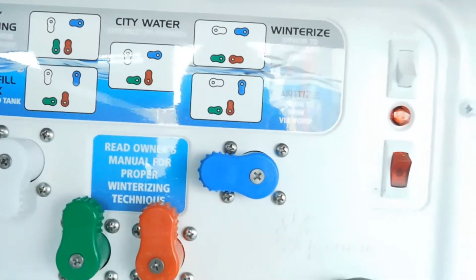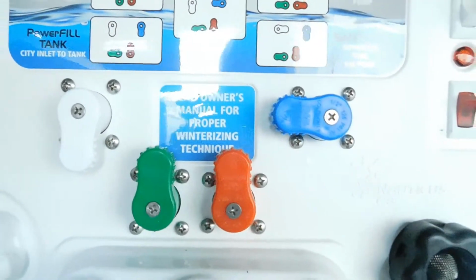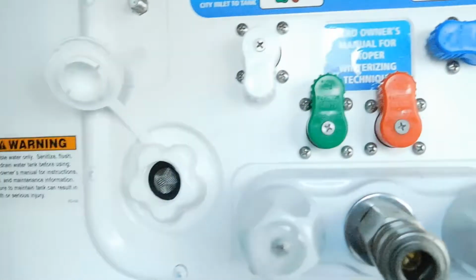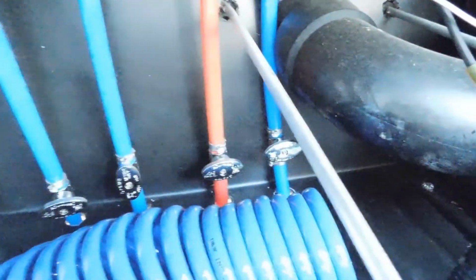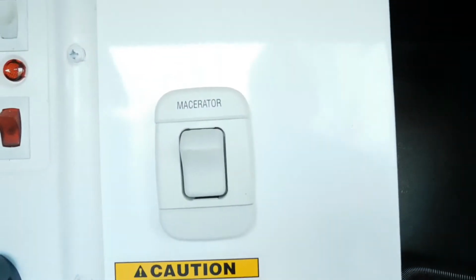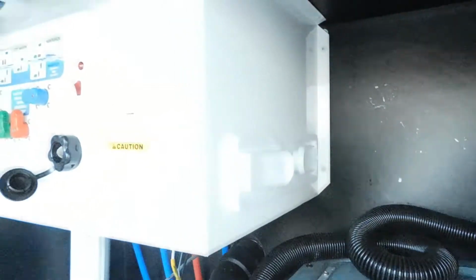So we've hooked up our water, hooked up our electricity. I'm going to walk you around the unit, show you a few other things about it. It does show you the settings for winterizing and sanitizing. We do have an outdoor spray port with a blue hose there. These are your low point drains that will dump when leaving the station. This is your dumping station as well. This includes a black tank flush and macerator. We do have a holder here for toilet paper or a paper towel holder.